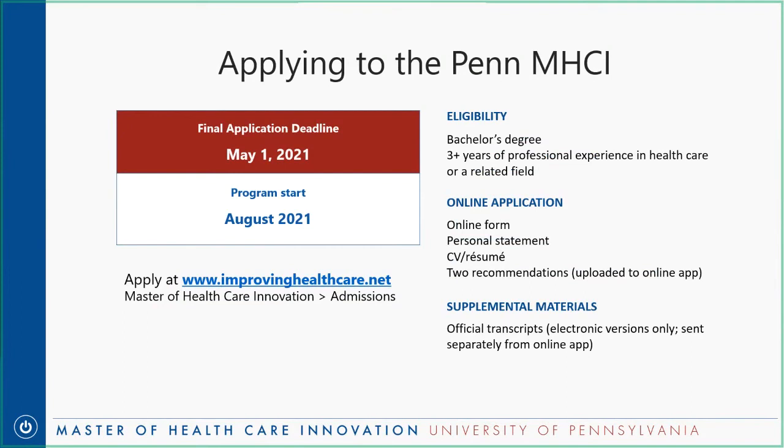And just a heads up, once you fill in your recommender's contact information on the application, they'll automatically get an email from the application system asking them to fill out a recommendation form. So you just might want to give them a heads up ahead of time so they know to expect that email and they know what it is.